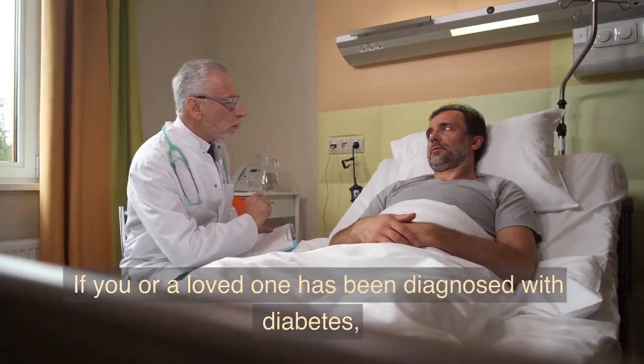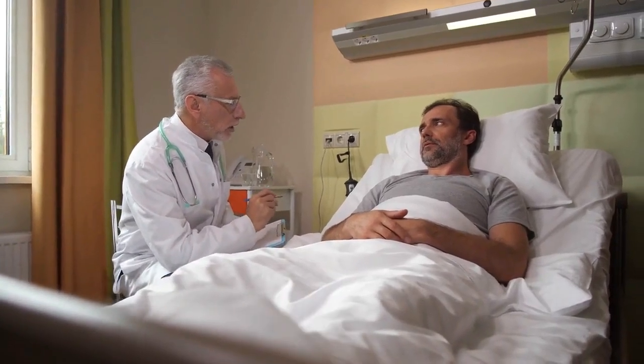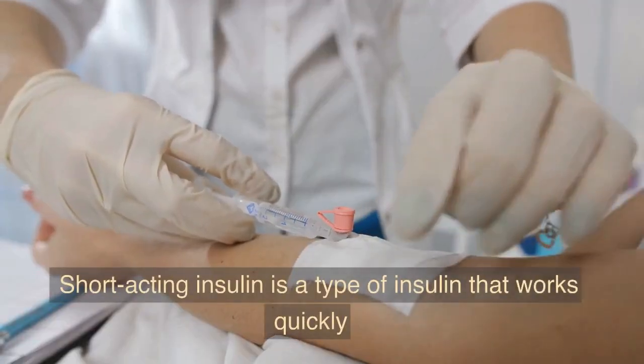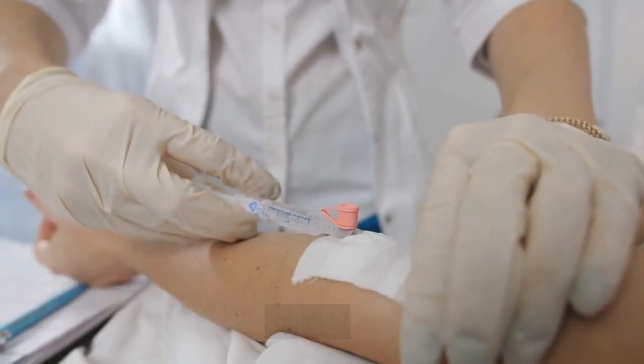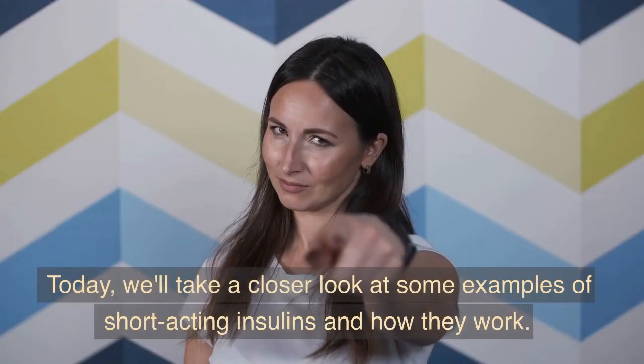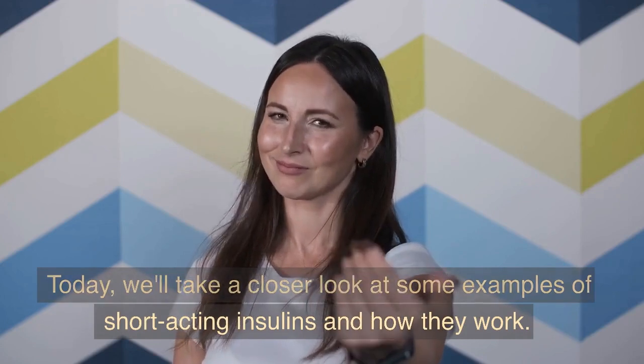If you or a loved one has been diagnosed with diabetes, you may have heard of short-acting insulin. Short-acting insulin is a type of insulin that works quickly to lower blood sugar levels after a meal. Today, we are going to take a closer look at some examples of short-acting insulins and how they work.